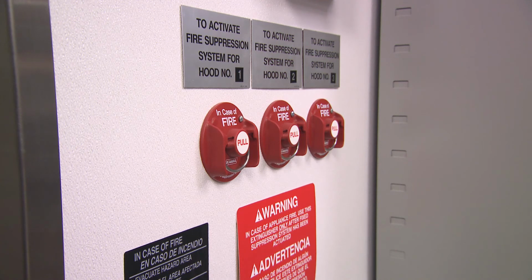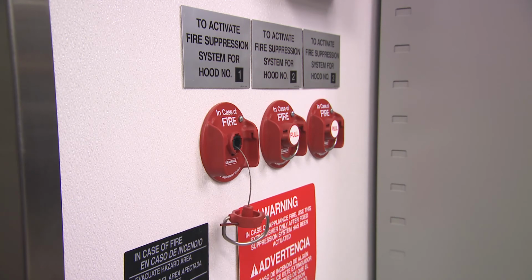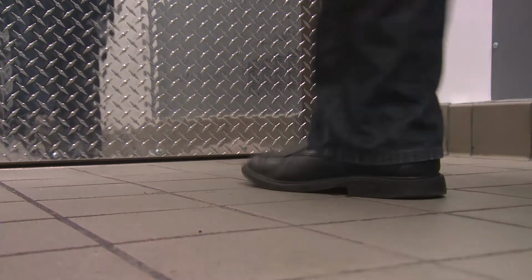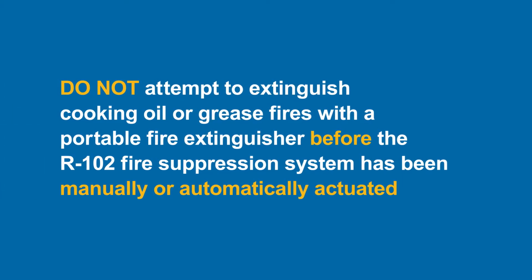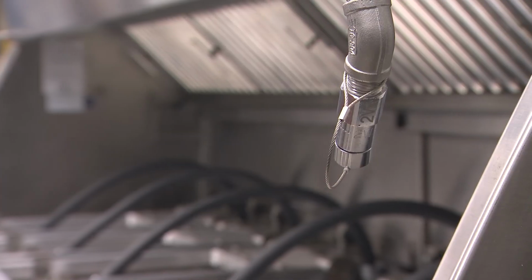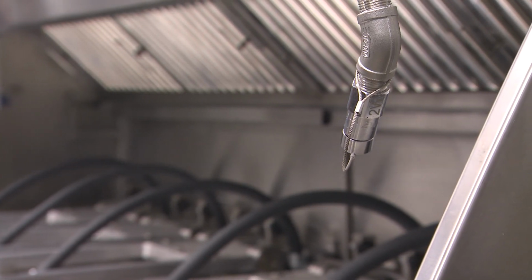the area, locate the appropriate manual pull station and operate the system by pulling the rings straight out with enough force to actuate the R102 fire suppression system. Then, call emergency services, and stand by with a K-Guard wet chemical hand-portable fire extinguisher. If conditions worsen, evacuate all remaining personnel immediately. Do not attempt to extinguish cooking oil or grease fires with a portable fire extinguisher before the R102 fire suppression system has been manually or automatically actuated. By actuating the fire system, the fuel source to the cooking appliances will automatically shut down.